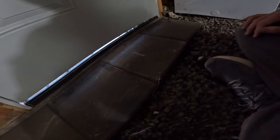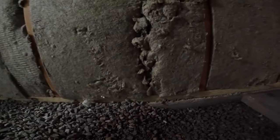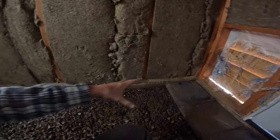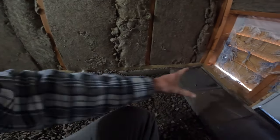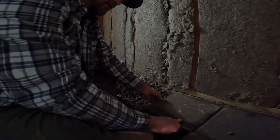All right, we got the first run at the door. Now we'll start working our way all the way across here to see how many that we're gonna need. And then we'll start filling in towards the door. Because right here is where the shelves are gonna be. So I need to at least get these two right here ran. These I can always pick up later. That way the project doesn't have to stop.